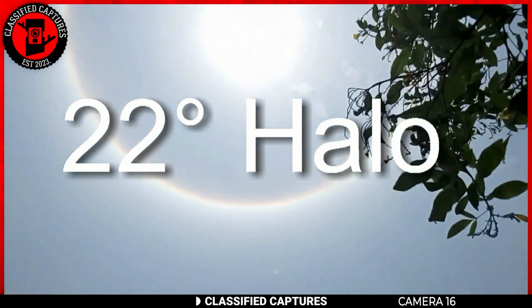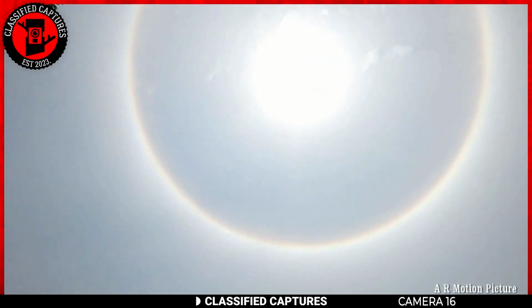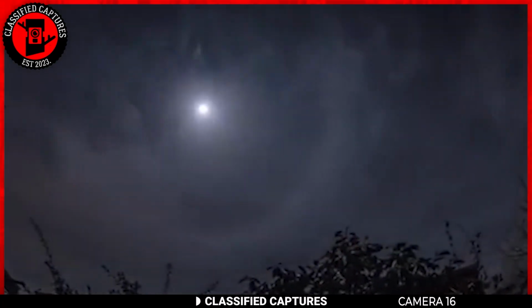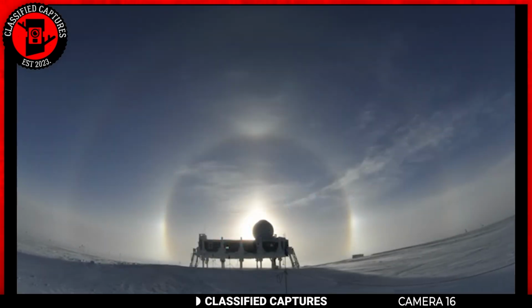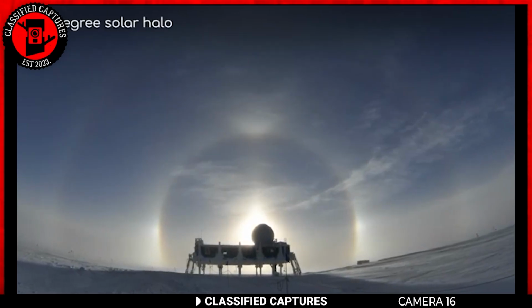For those unfamiliar with the term, a 22-degree halo is a circular ring of light encircling the sun or moon, visible at a 22-degree angle from the light source. This phenomenon occurs when sunlight or moonlight passes through hexagonal ice crystals in the upper atmosphere, typically found in cirrostratus clouds. These ice crystals refract the light at a precise angle, creating a ring that's always 22 degrees from the light source. The halo often appears white, but could display faint colors with red on the inside and blue on the outside, resembling a muted rainbow.